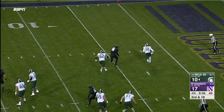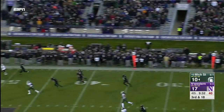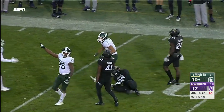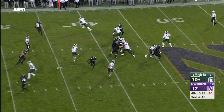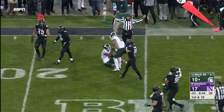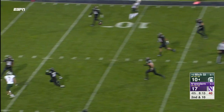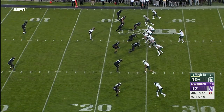Lewerke chased. Stops. Heaves it downfield. Cody White finding redemption. You had Kevin Jarvis out on the edge. Here's White. Another first down. I'll tell you what. Northwestern rushing just two. White in traffic, broken up. And defense in the Big Ten.